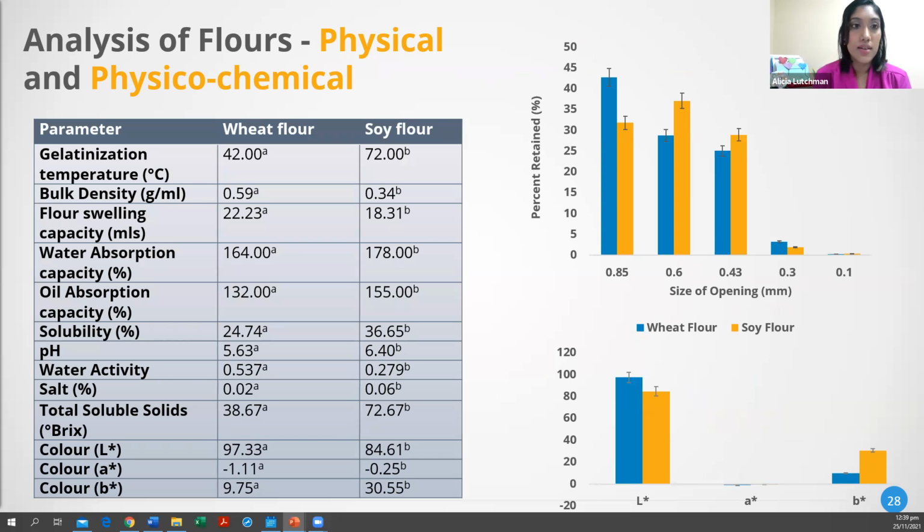In terms of the physical and physico-chemical analysis of the flours, the soy flour had a higher gelatinization temperature, which really is a descriptor for us as those starch molecules begin to break down in the presence of water and heat. And the bulk density of the soy flour was also less than the wheat flour, which describes the level of compactness of the material. So it's based on the particle size. And what is good about an item with a low bulk density is that it requires less packaging material.